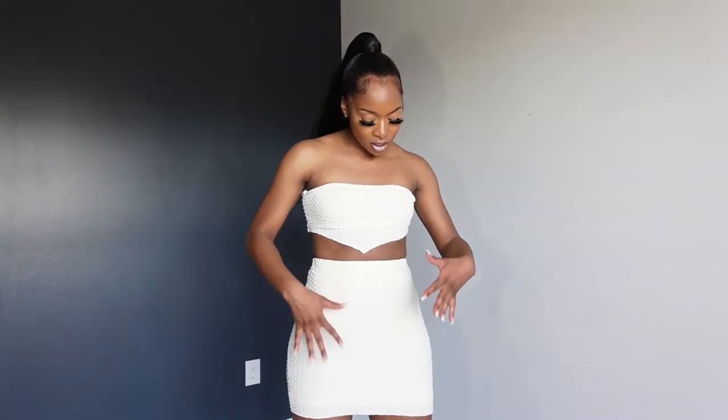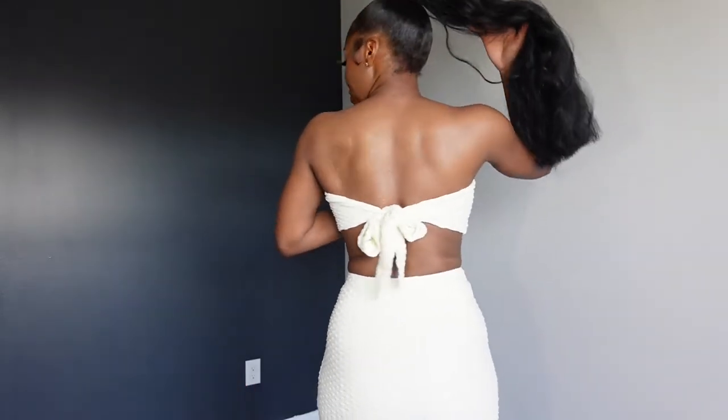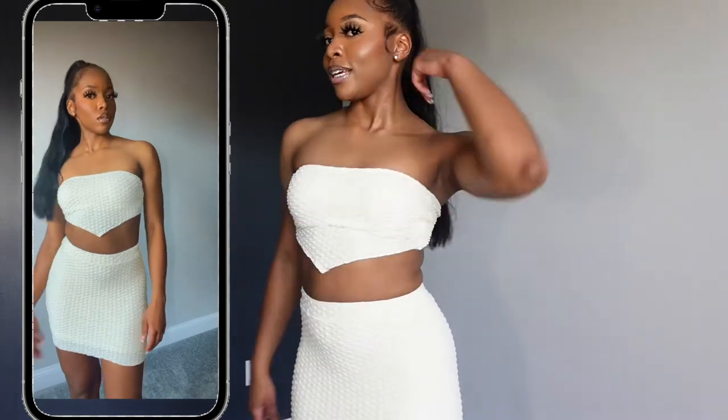Okay guys, so this is the next and last set. It's in a sort of knit material, super pretty. It's not white, it's like an off-white creamish color. I love the back because it just ties up in the back, super cute. This set is just super pretty and fun. I paired it with the same white heels as before. Just keep it simple. And then of course that white purse. I love how this outfit fits my body as well, like I said. It's just super pretty.